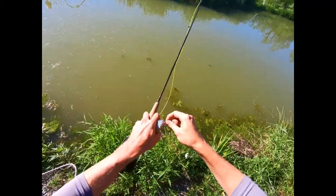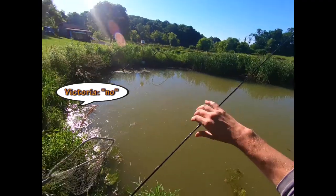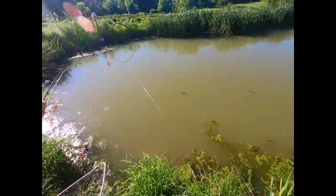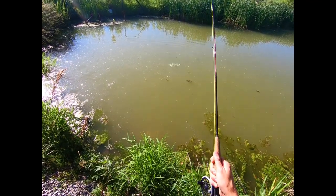Victoria. Yes? Tell the striper to come play with us. Go ahead, Mom, you ready? What do you mean no? What kind of answer is that? I'm here trying to catch a striper, and Victoria won't call the striper. That's a silly, silly thing in her head. Yep, there they are.